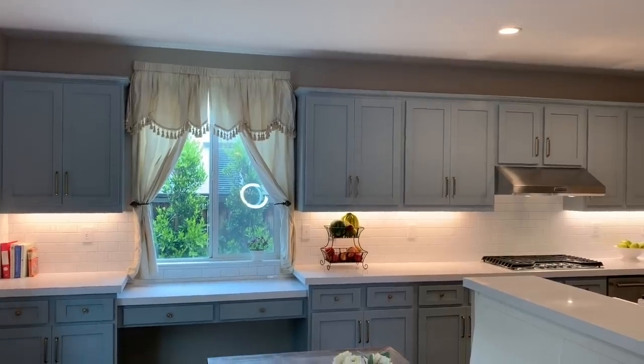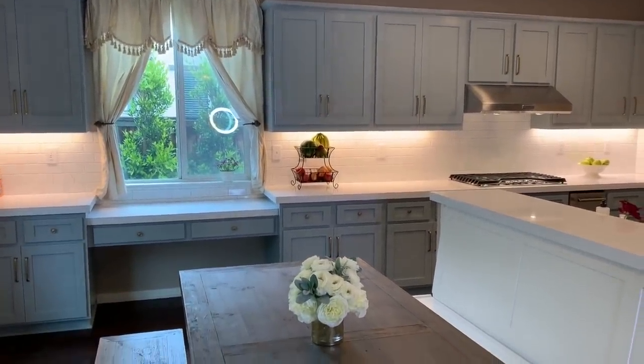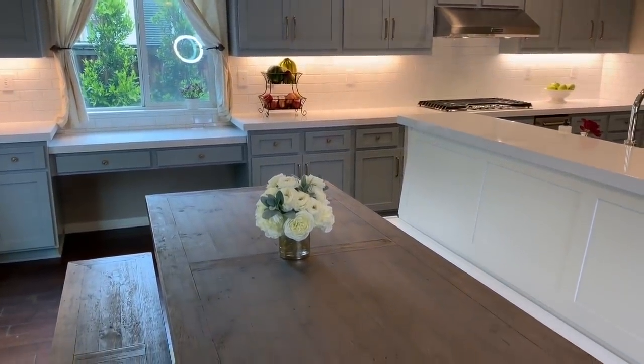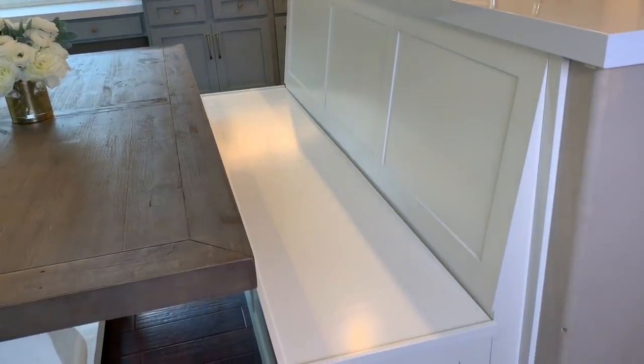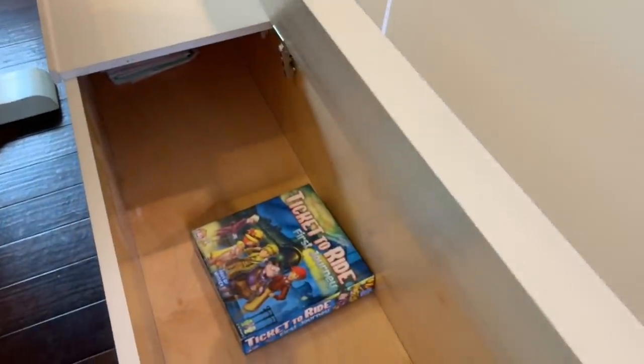My favorite part is definitely the eating space now, because this was the biggest problem for me. How we were just all scattered. You know, I really value sitting together at a table. So we have this amazing table, and we had this custom bench. This is what we're sitting on. We had this built in, and this bench was an idea that I got from my friend Lisa.